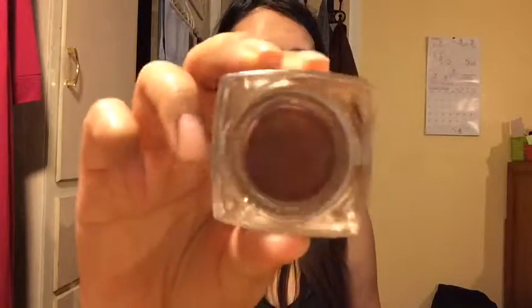Alright, the last ones. I have 2 Flower Beauty cream shadows, and they're mainly like mousses. They're called the Color Play Cream Shadows, and this one is Awesome Blossom. Because it has the glass, I'm not gonna open it up. And this is in Flirty Floret. They're both nudes. They look similar on camera, but they're not.